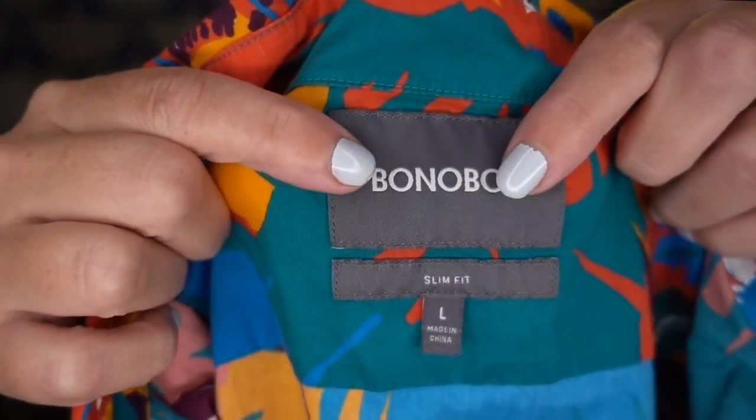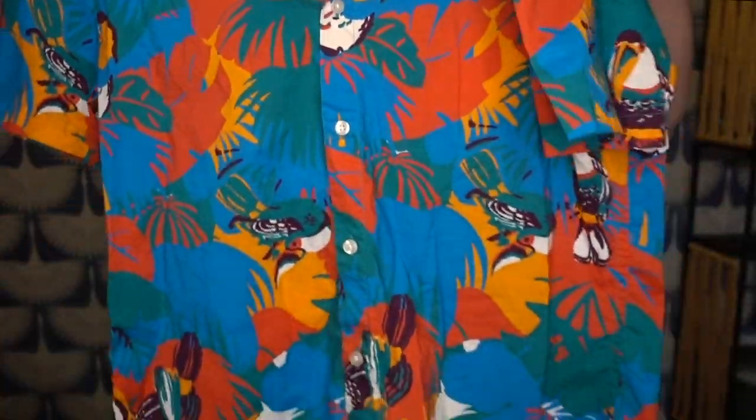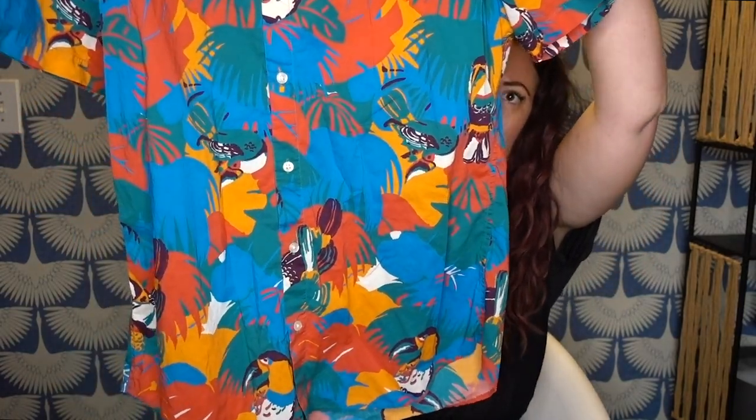And last but not least, from I believe the same person probably, is this. This was the first one I found, and I was very excited. It's a bonbons. And this is just another toucan bird print camp shirt. So cute, so fun. These will definitely all sell in the $25 range.